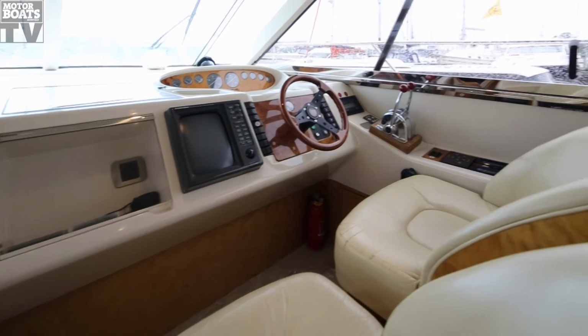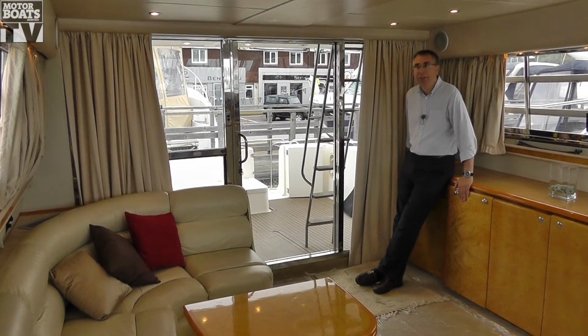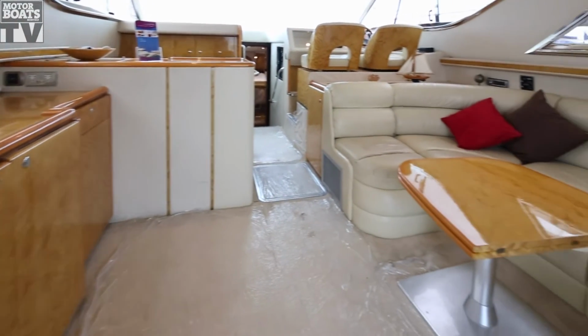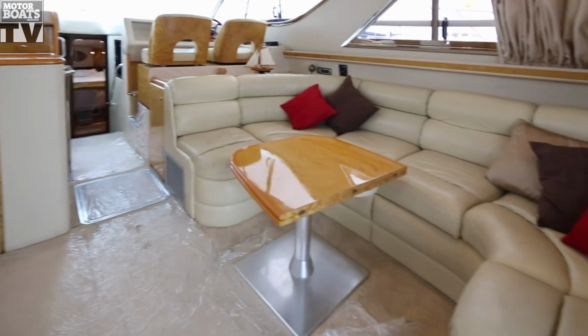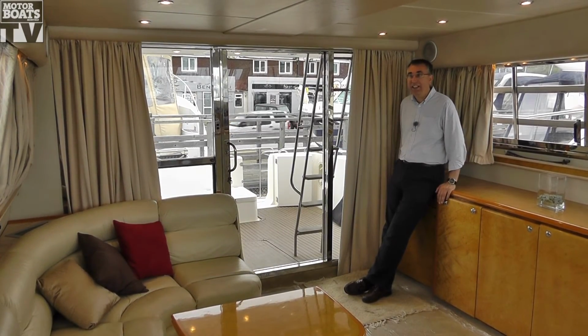Back in 1994, Princess were big into their burr finishes. This is a burr maple. They also did a very dark burr mahogany. It dates the boat slightly, but it still looks okay. But the real big overriding impression of this boat is just how much space there is in here. There's acres of it. It's huge.